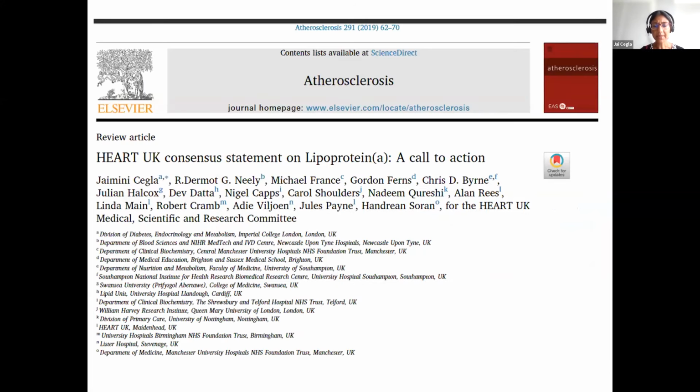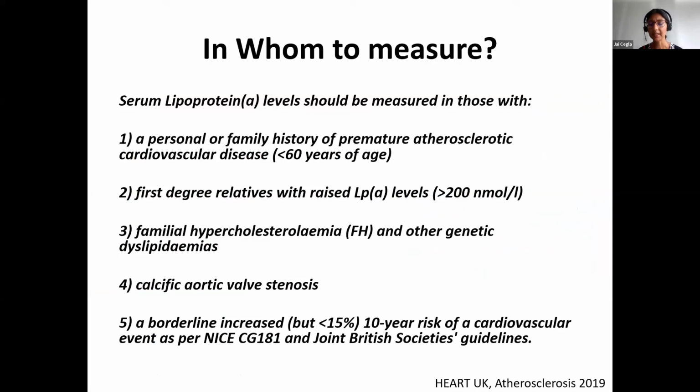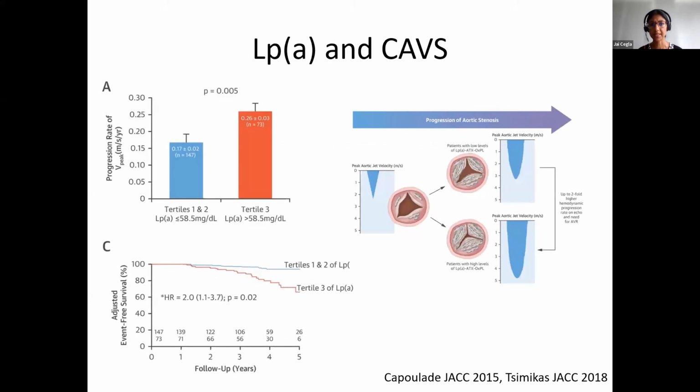When we did our consensus statement in the UK back in 2019, we didn't feel that we were in the right position to be recommending Lp(a) as a universal test for all people. So we specifically decided to focus on 5 cohorts of people who we thought would benefit most from knowledge of their Lp(a) concentration. And that was people who had a personal or a family history of premature cardiovascular disease, those with a first-degree relative who had an Lp(a) concentration that was very high, so over 200 nanomoles per liter, those with a genetic dyslipidemia, people with calcific aortic valve stenosis, and I'll come to this in a bit more detail on the next slide, and those with a borderline increased 10-year risk of a cardiovascular event. And this is because knowledge of the Lp(a) may make you more likely to start treatment with a statin earlier, as you can see that there's increased risk because of the Lp(a).